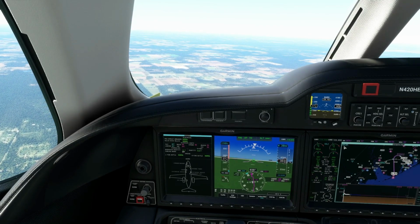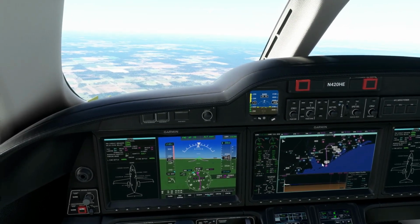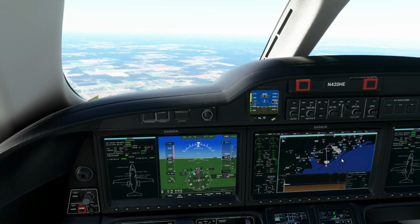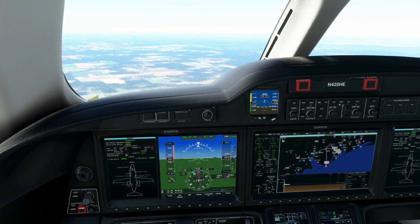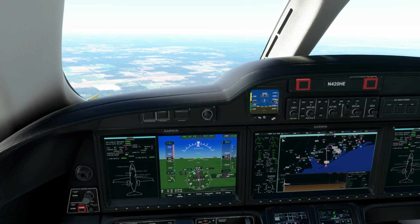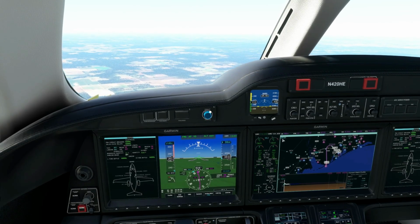All right, so we are on our way. This is going to be a short flight. We're just going to come straight through here and come right on down through there. Be real easy. And we will go over how to do all of this. And hopefully the sim works right and captures the glide slope, because sometimes the Sim Elite does not want to catch the glide slope.